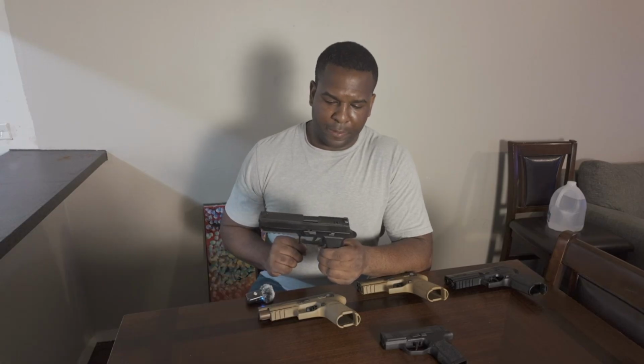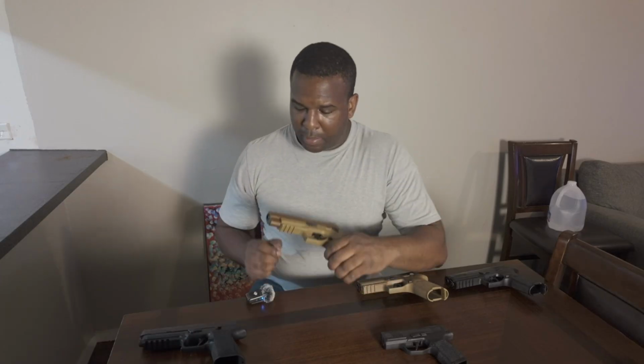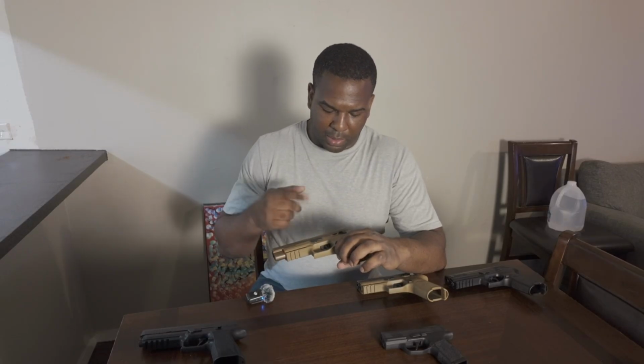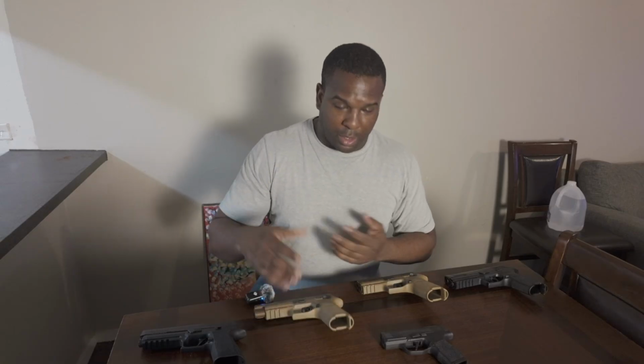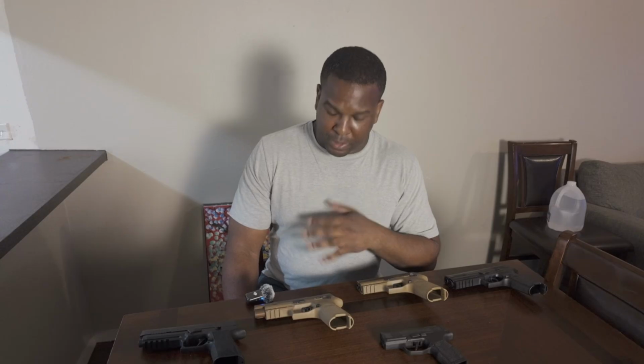SIG P320 X10 chambered in 10 mil. I think this is the second best 10 mil out there on the market, behind the Glock 20. Took it to the range this past weekend, and it was phenomenal. It's a bit of a muzzle flip to it, but beyond that, it's pretty accurate. The P320 M17, this is currently what the Army uses. Extremely accurate once again. I like the FDE color. When I was in the Army, we used the old M9s, the Beretta 92Fs. And I believe this is quite comparable.